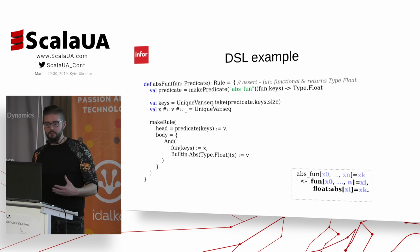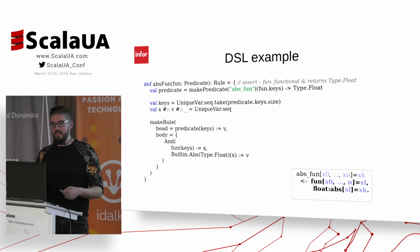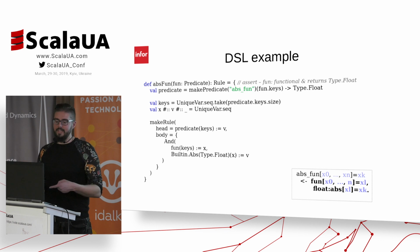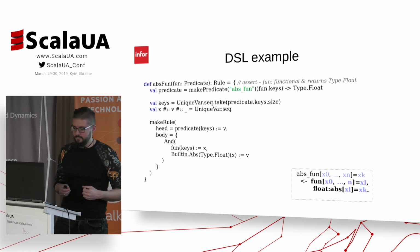And I think it's clear to see that now make rule looks in Scala almost the same as the equivalent logic in LogiQL on the bottom right of the screen. So make rule takes a head, and this head looks almost the same as in LogiQL. And make rule takes a body, and this body also looks the same. Yeah, but we use the concrete and not the comma. We achieved this with a lot of implicits.